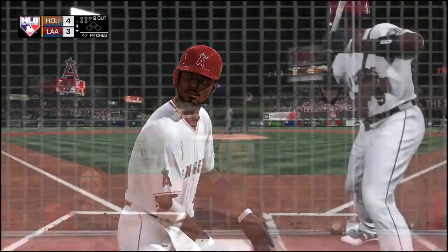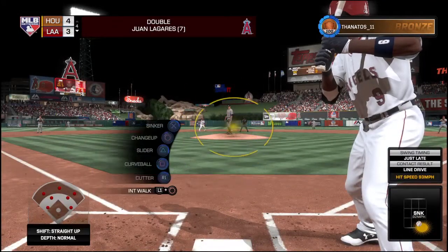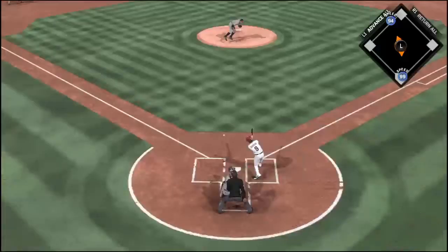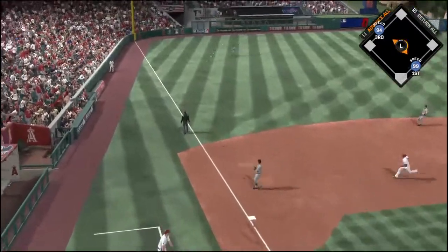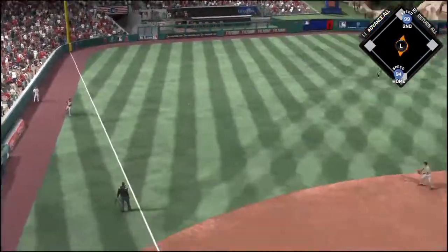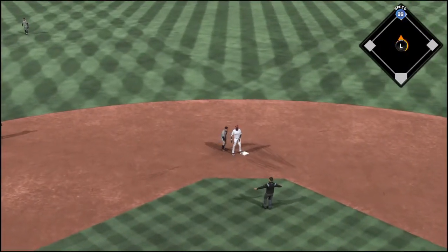Here's Dee Gordon now, as he'll look to bring home that tying run from second with a base hit into the outfield. From the stretch. And here's a ball hit in the air. Here comes Brantley, but he's not going to get there, and he's headed for extra bases again. Throw won't get him.